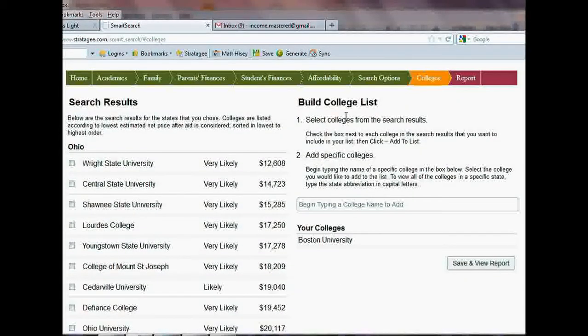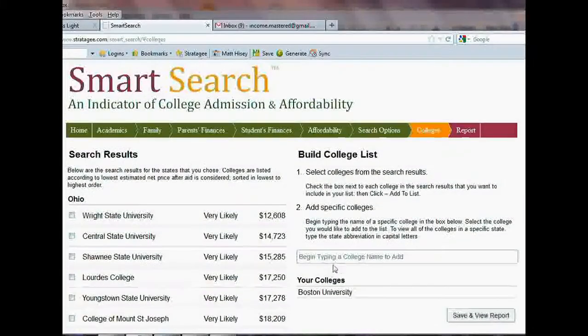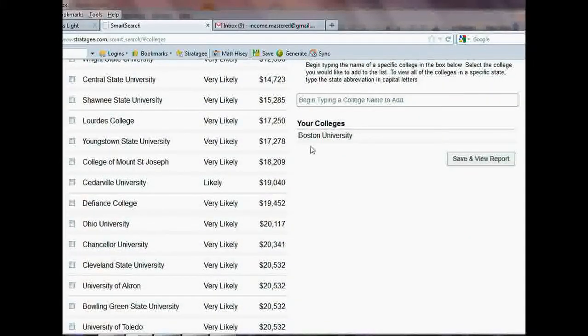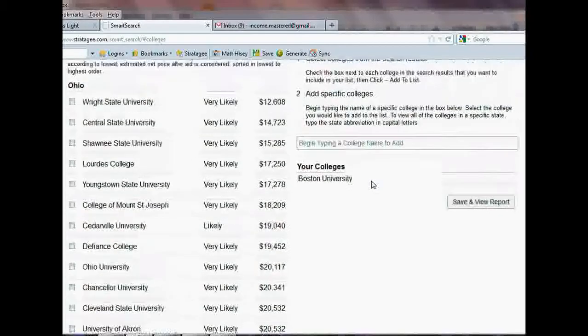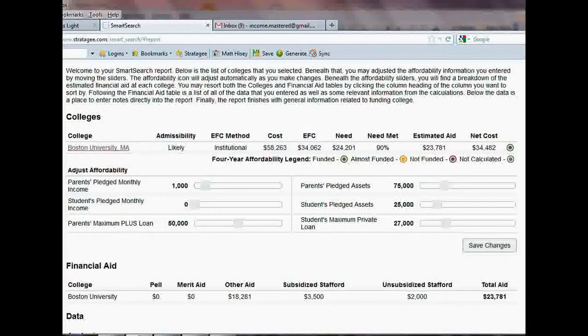You can see here, you can search by state. We have a lot of schools listed for Ohio. We're going to go right to Boston University by just typing it in, which I've already done here, and take a look at those numbers. So when we save this, then it's going to take us right over to the college report.